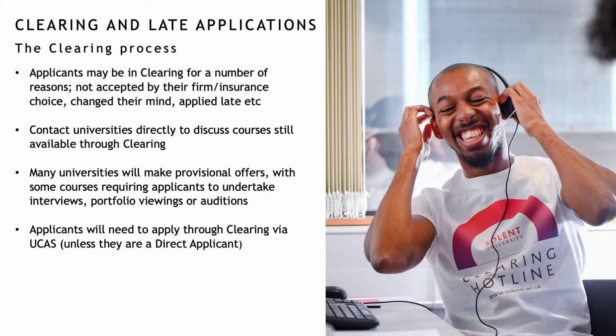If you want to apply to a particular university, you will first need to contact them directly to check your eligibility for the course and to see if they still have spaces available. Many universities, including Solent, will make provisional offers with additional requirements potentially required, such as interviews, portfolio viewings, or auditions. You will also need to provide evidence of your qualifications. You will then need to apply through clearing via UCAS, unless you meet the direct applicant requirements.